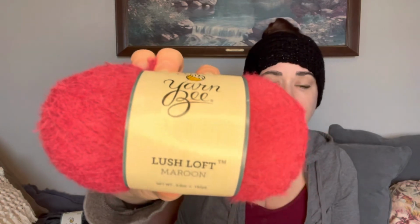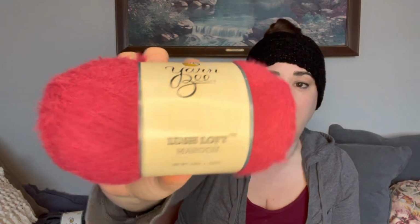Again, probably not something I would have just bought for myself, but I really wanted to check it out. My last yarn is one that when I was showing my haul to my husband, he was kind of like, I don't know why you got that one. And I guess it doesn't seem quite as classy as the other ones that I got, but I don't know, we'll give it a try. It is Lush Loft in maroon, and this is 142 yards. The original price is $5.49.